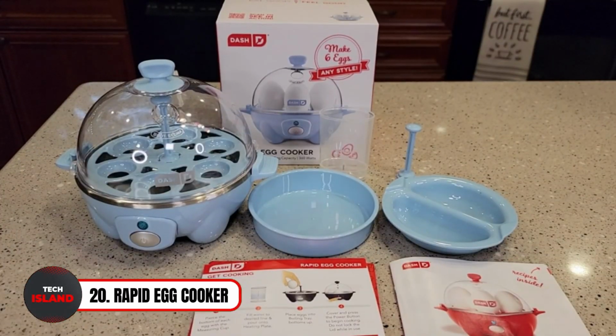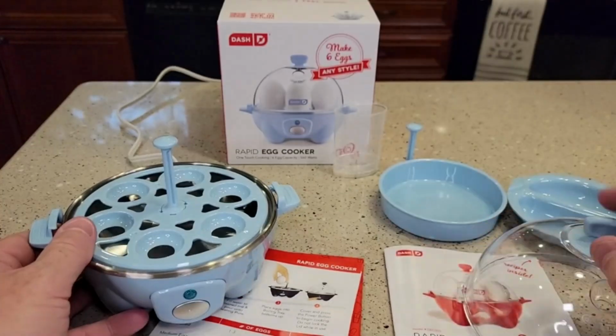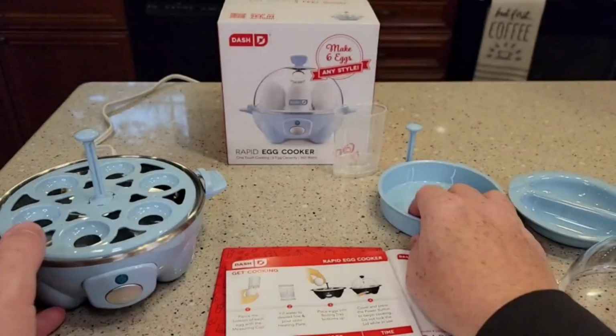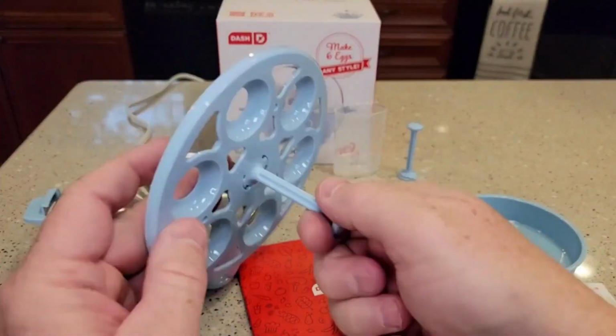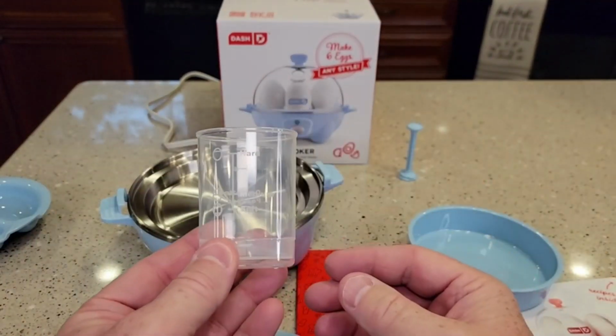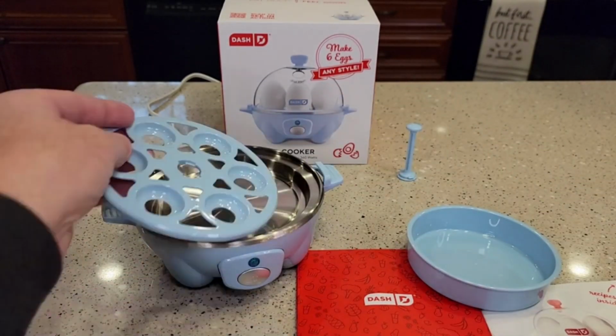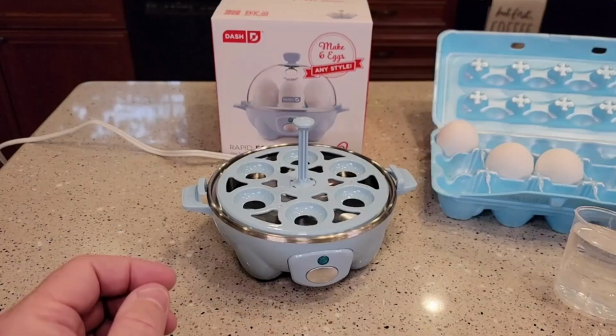Rapid egg cooker. Fed up with the same old routine of cooking eggs in conventional pots? Say hello to your new kitchen solution, the Rapid Egg Cooker. With this culinary wizard, you can effortlessly prepare up to 6 eggs to your desired doneness, whether it's soft, medium, or hard-boiled, all while saving both time and water.